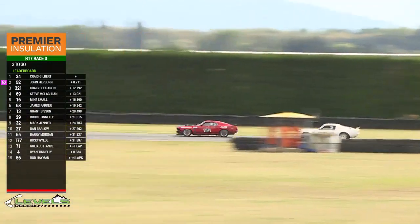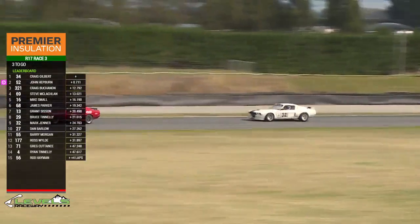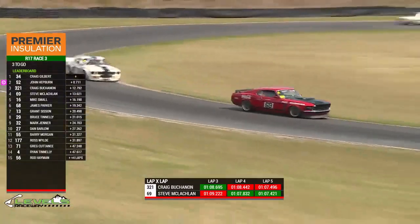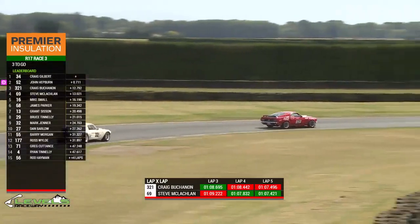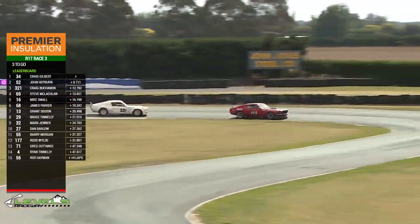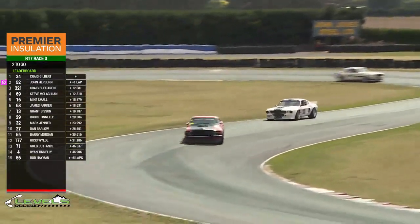And McLaughlin goes through. So we've still got the 68 car of James Parker circulating now in sixth place, but three or four seconds off its optimum pace. Ryan Tinley taking to the grass too. Not sure if he's trying to move up the inside there or not on Greg Cuttance, but he had to go to the inside of Parenco. As the leaders come through with two laps left.